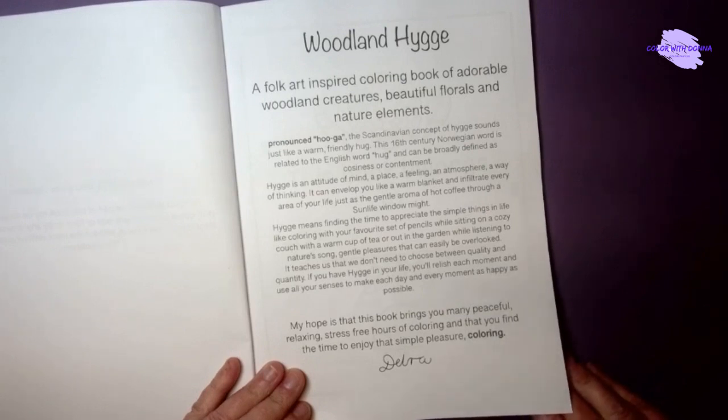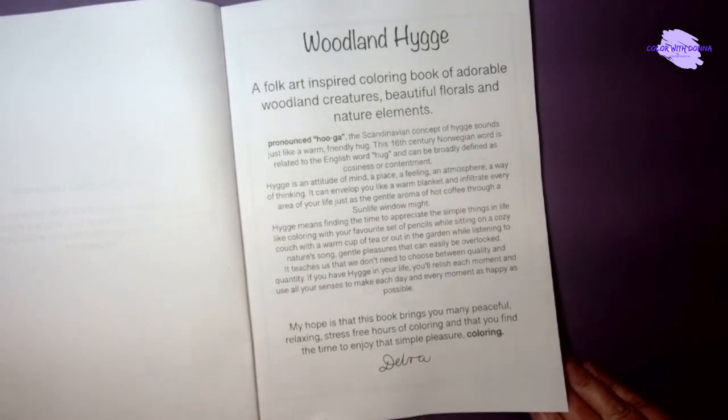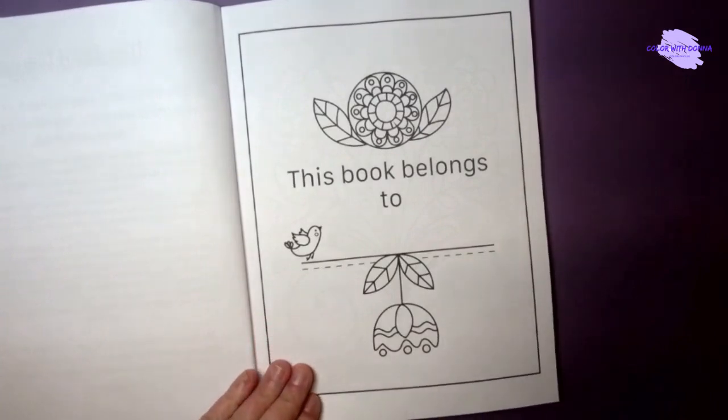It teaches us that we don't need to choose between quality and quantity. If you have hygge in your life, you'll relish each moment and use all of your senses to make each day and every moment as happy as possible. And Deborah puts a note that says, my hope is that this book brings you many peaceful, relaxing, stress-free hours of coloring, and that you find the time to enjoy that simple pleasure. Coloring. And it's signed Deborah. Great. Okay, and here is our title page.